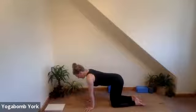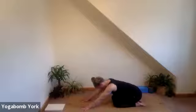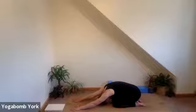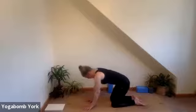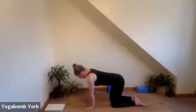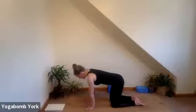Then as we exhale, we're just going to sink back into our child's pose, reaching forward with our fingertips, rounding the back, bringing the chin to the chest. And then inhaling, coming back up to our tabletop pose, bringing that awareness back to our body, back to our tailbone, trying to keep our whole back in line, and gently drawing the ribs together for that hugging sensation in our body.